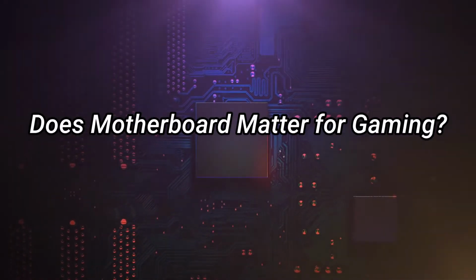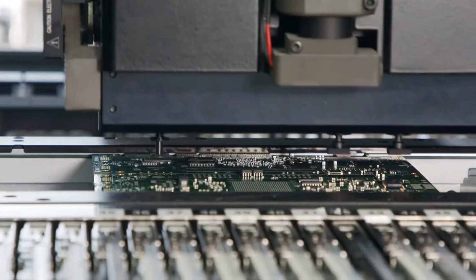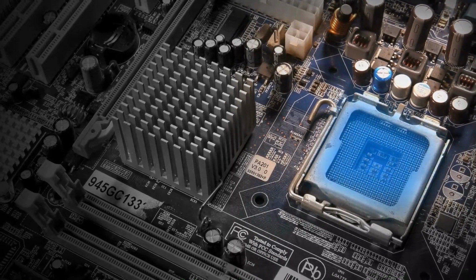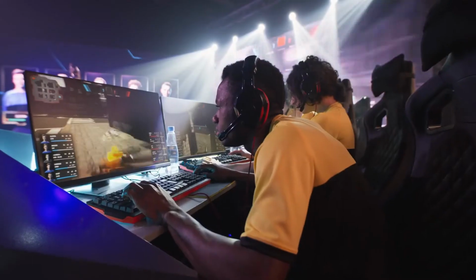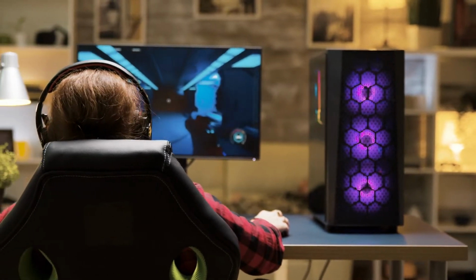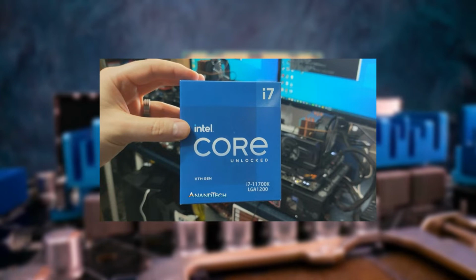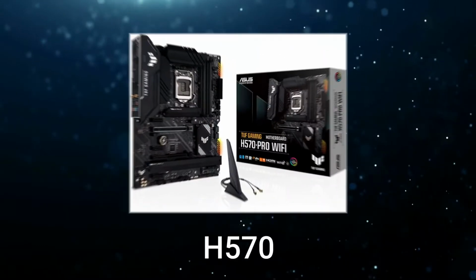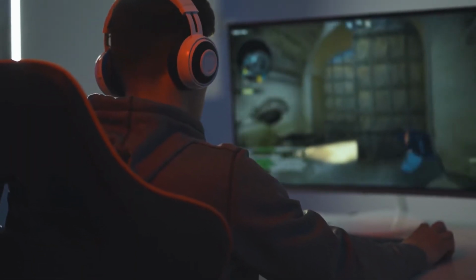Does motherboard matter for gaming? A motherboard is just a skeleton or communication channel that holds all of the components of a computer together. In terms of the question, does motherboard matter for gaming? A motherboard has no direct effect on the performance of any game or the CPU that is installed on it. In other words, whether you run a factory Intel Core i7-11700K on a premium Z590 motherboard or a budget H570 motherboard, the CPU's performance will be the same.